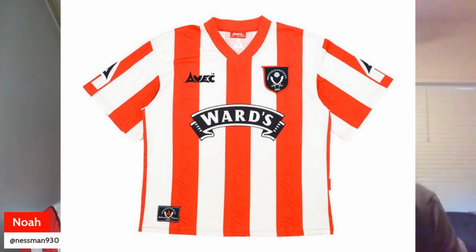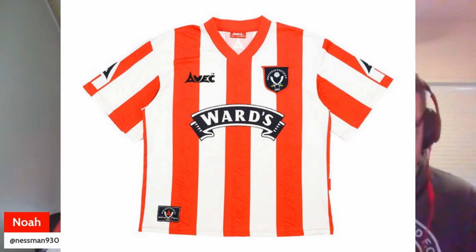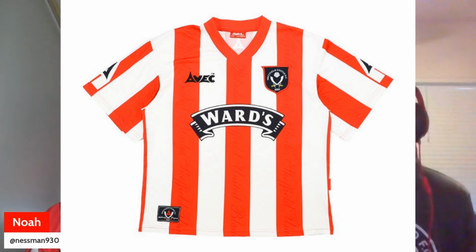Yeah. I personally am not a fan of how these kits fit on me. I have one of the reproductions of this shirt, and I don't know if how it fits is exactly one for one, but it's super baggy. And it just makes me look like I'm wearing a garbage bag or something, or what did you say, a barbecue cover? A grill cover, yes, or a poncho. Yeah.